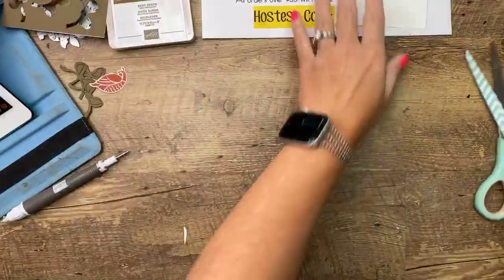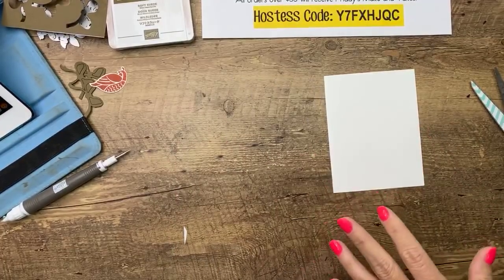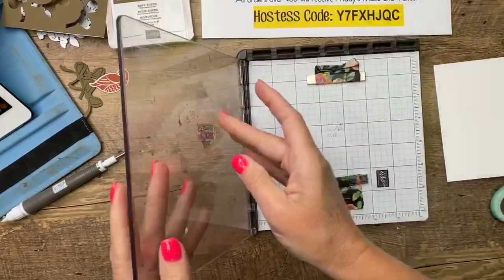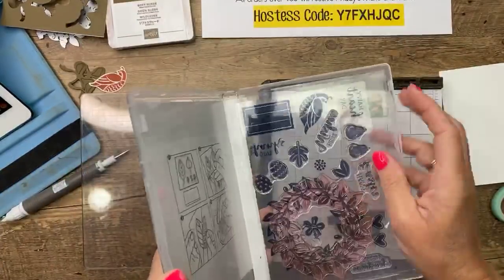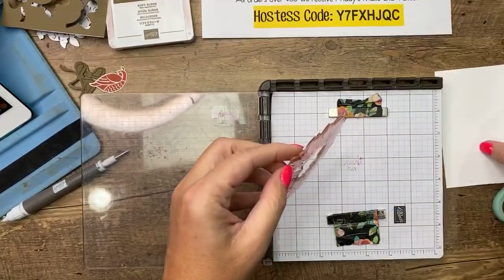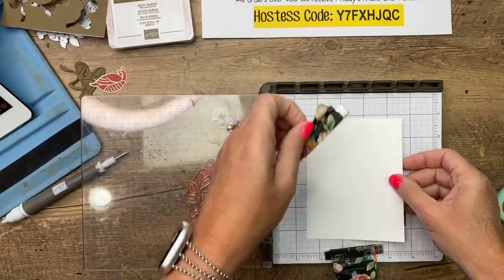Okay, so we're gonna set this aside and we're gonna do a little bit of stamping on the white piece, which, where did it go? It's right here. And I'm gonna use my Stamparatus for this because this is a big stamp. Now look, here's this, and we're gonna need that later. I'm gonna put that there so I don't forget about it.